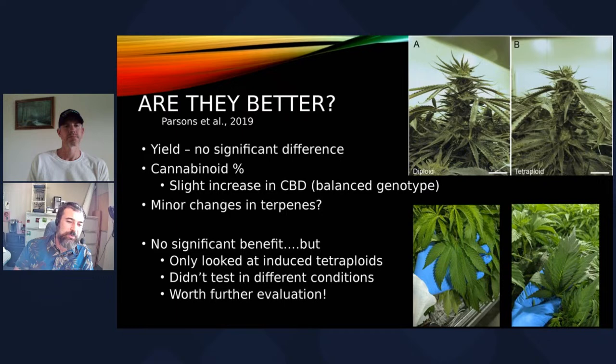And I remember after this paper came out, a lot of people were kind of writing off tetraploids, like, nothing to see here. And I think the devil's in the details sometimes. In this case, they only looked at the induced tetraploid. So they had a diploid and a tetraploid version of that clone. They didn't test it in different conditions. And so it's really worth further evaluation, right?